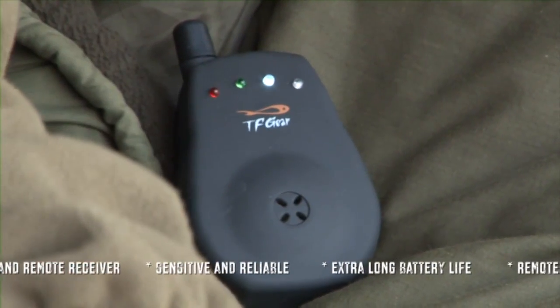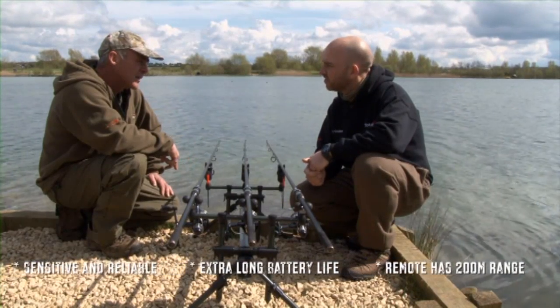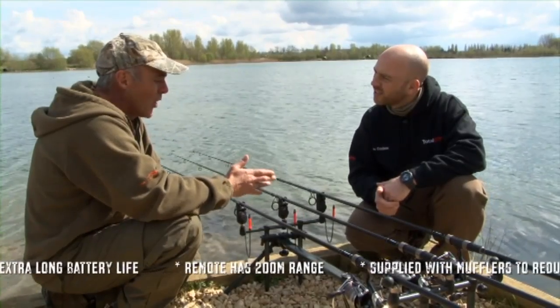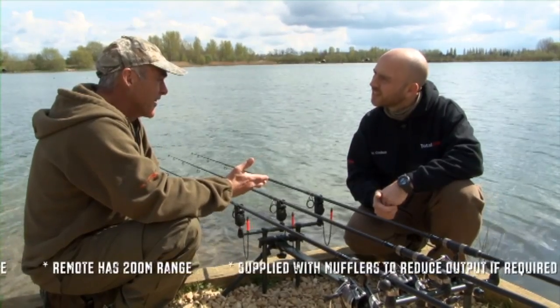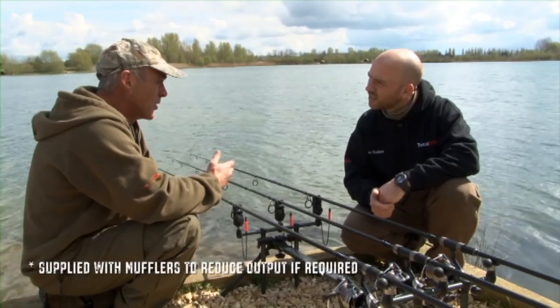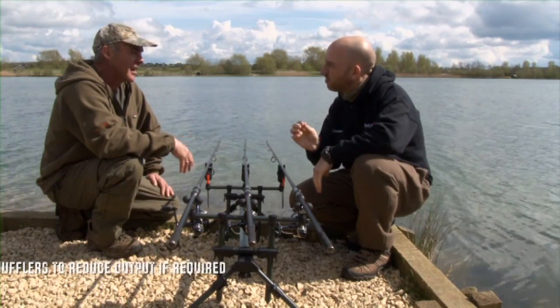It's an interesting one, actually, because we get asked on the magazine all the time, the common question is, why do you need a range of 200 metres on an alarm? Because you're never going to be 200 metres away. That's not the point, though. The point is, it's like anything, why do you need a car that can go 180 mile an hour when the national speed limit's 70? It's because it does 70 nicer than a car that only does 80. And it's the same with the range on a sounder box. If it'll do 200 metres, it'll always do 30 metres. So it's about the strength and reliability of the signal.